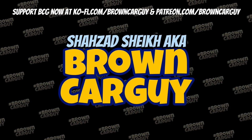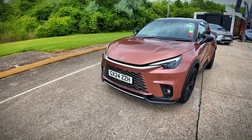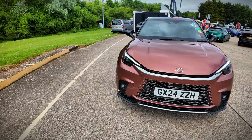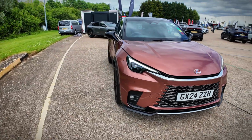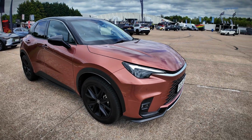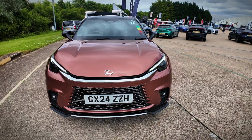Cylinder, 1.5 litre. It's got CVT transmission, so I'm guessing it's a hybrid. It's got 134 brake horsepower. The fuel consumption is 61.4 miles per gallon, which is actually plenty. And 0 to 62 in 9.2 seconds. I just want to show you the front though. I mean, just look at that.